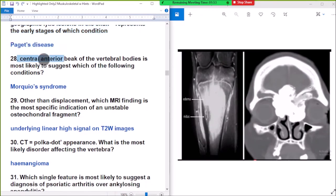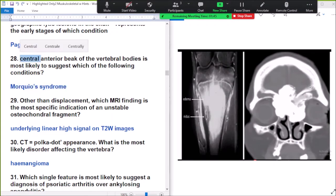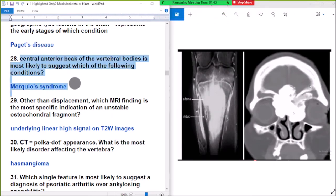Question number 28. Central anterior beak of the vertebral body is most likely to suggest which of the following conditions? Morquio syndrome. Anterior inferior beaking is seen in mucopolysaccharidosis, I think. But central beaking of a vertebral body is seen in Morquio syndrome.